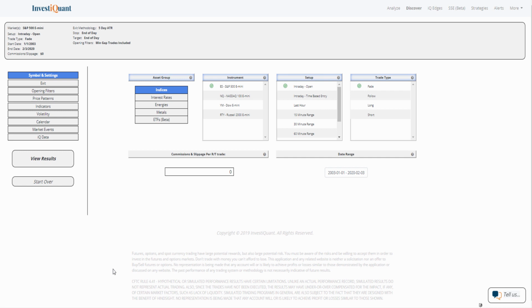Today is Monday, February 3rd, 2020, and today is the first trading day of the month, and it's currently a little after 2 o'clock. I wanted to look at a quick bit of information about what happens going into the close on the first trading day of the month.